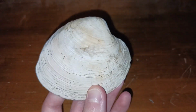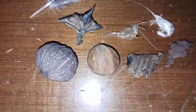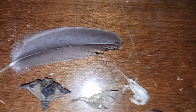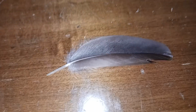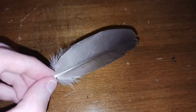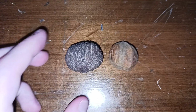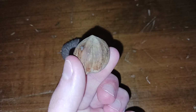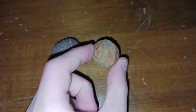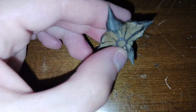Up next, we have this little baggie of goods. So let's take a look at what's in this bag. So here are the specimens that are in this bag. Let's get a closer look at these individually, shall we? First up, we have a little feather. This could be from a goose or some other water bird. Most likely a goose. We have, of course, 2 nuts. We have another black walnut. We have another one of these weird nuts. And again, we have another bat nut seed.